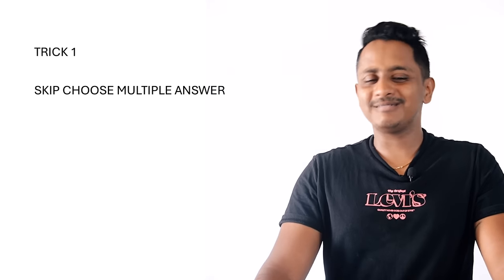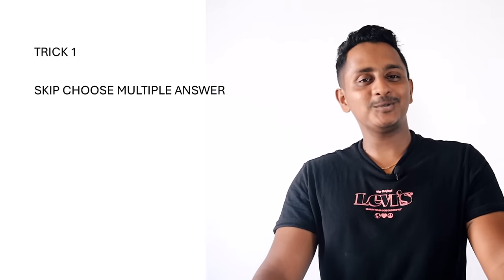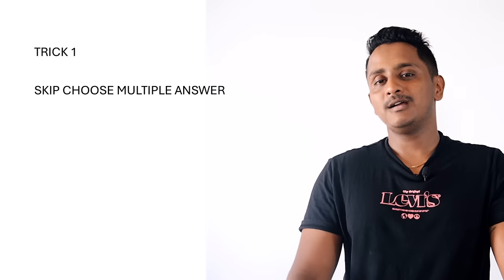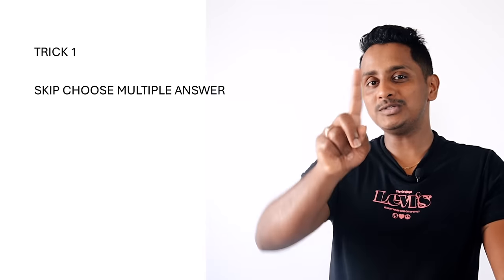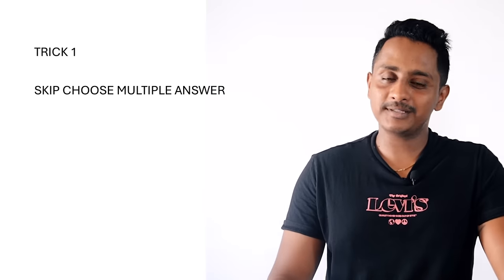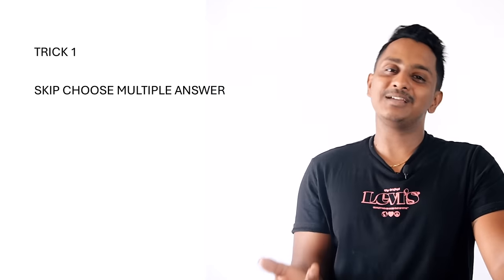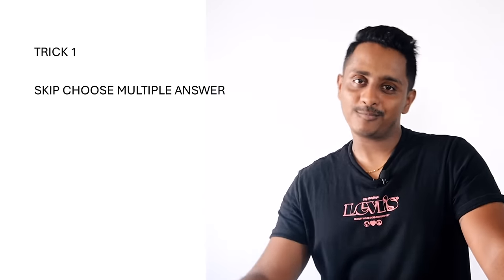Don't worry. We have tested this with every student of ours who has 90 reading. Not everybody, meaning those who got 90 reading, we have tested this. They just skip this module. And trust me, this comes in the middle. Choose single answer comes at the end of the reading section. So towards the end, it doesn't matter. You're not going to save any time because it comes after all the important modules.